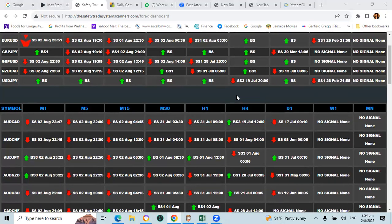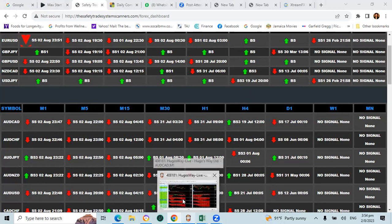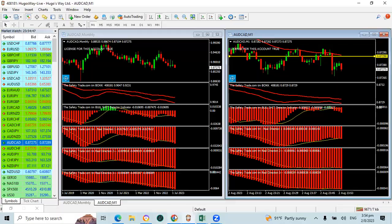The red arrow was before. Okay, yes. The sell arrow, yes, was already there. The second sell arrow was there, yes. So you guys are right, it was there. So it is really, really exciting to see what we do here, ladies and gentlemen.